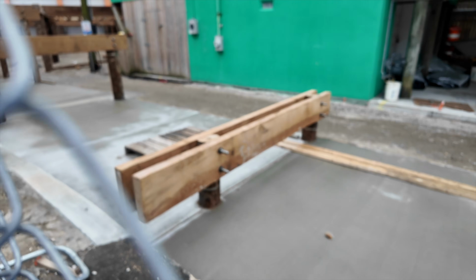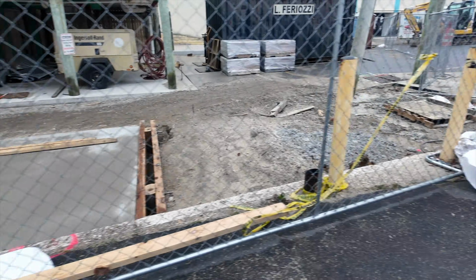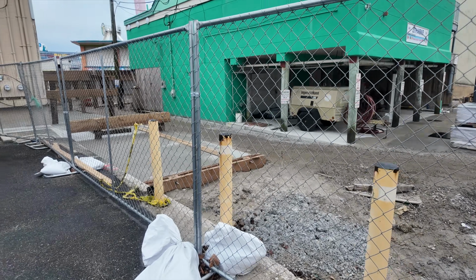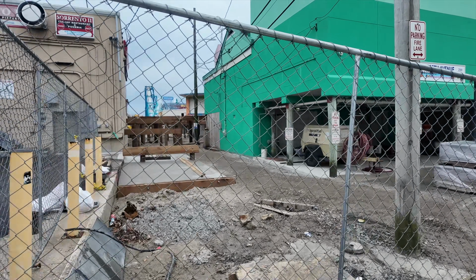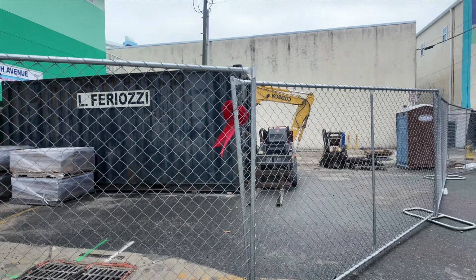This is the bottom ramp. These are gonna be really nice ramps, ending over here. Nice long ramps to get up, ADA. And now that they have this in place, they're probably gonna start with the top boards. I'll show the other ramp on 25th as well.